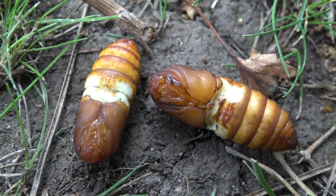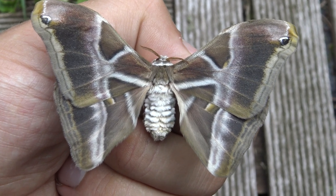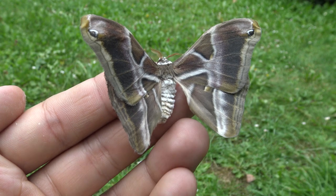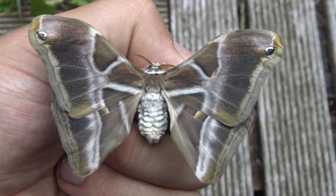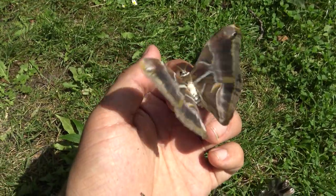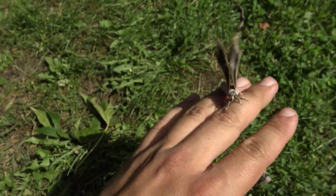Are you eager to see the moths? Alright, there we go. This is seriously, seriously strange. Not only were the moths smaller, their entire wing shape was just totally off. Their wings, for example, aren't curved, but almost diamond shaped. I'm going to be honest and say it was cute in its own disturbing way.